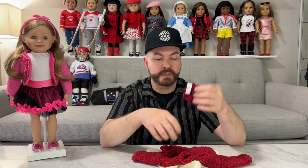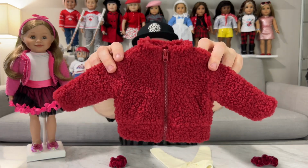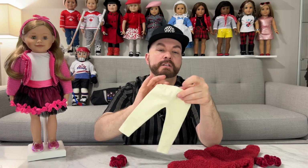This is called Quebec Comfort. It's KL44. It's bought secondhand, so it may have a little fluffies and stuff all over it. This is really comfy, fuzzy, fluffy, like a teddy bear sweater. And then just a pair of tights that'll be extra tight on an American Girl. It's just little pieces of tape that are stuck on it. So as I said, name inside on the tag for these ones, thank goodness.